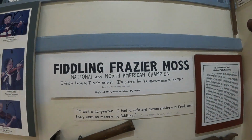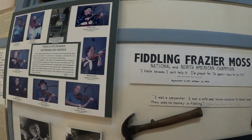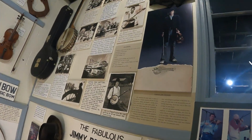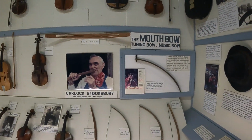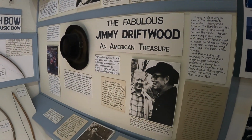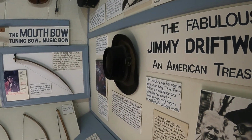And Fiddling Fraser Moss. Now, a lot of these names I don't know. I don't know who these folks are. I'll be honest with you. Like John Hartford, Carlock Stewksbury. No, just don't know him. The fabulous Jimmy Driftwood. I do like his hat, though. That is a pretty awesome hat.